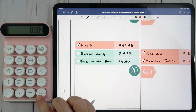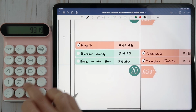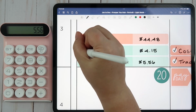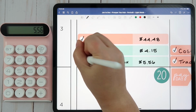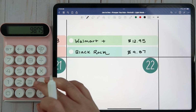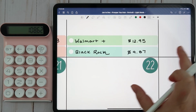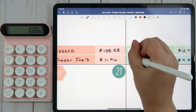And then we picked up a milkshake from Burger King and drinks. We just got drinks from Jack in the Box after Maddie's karate class, or not karate, taekwondo class. So that was that. And then Andrew went and got coffee this morning. So $9.87. So $108.62 is what was spent.